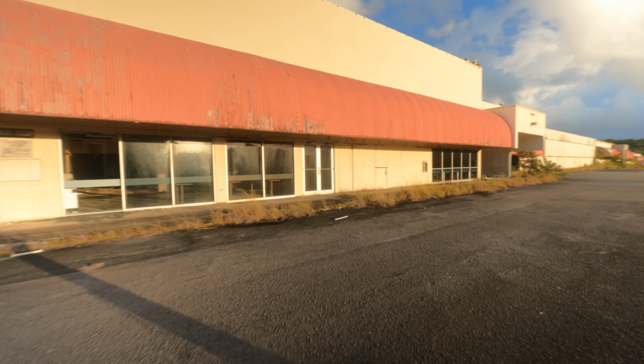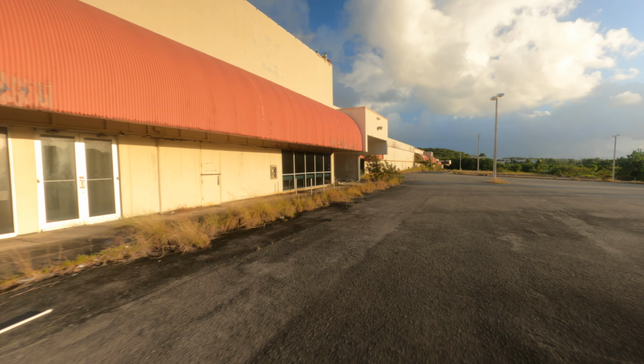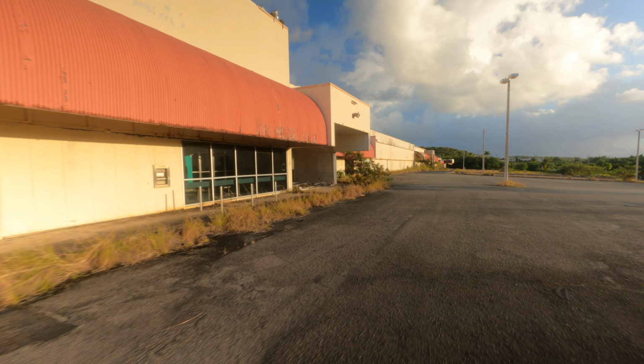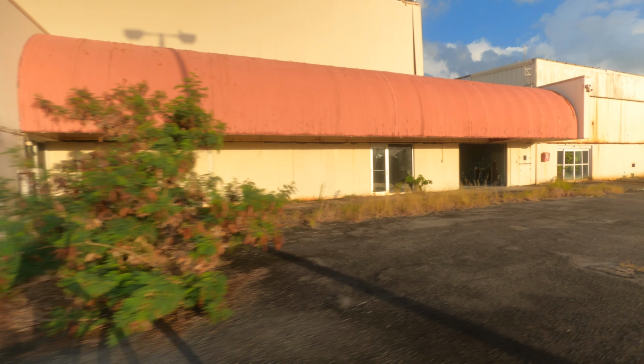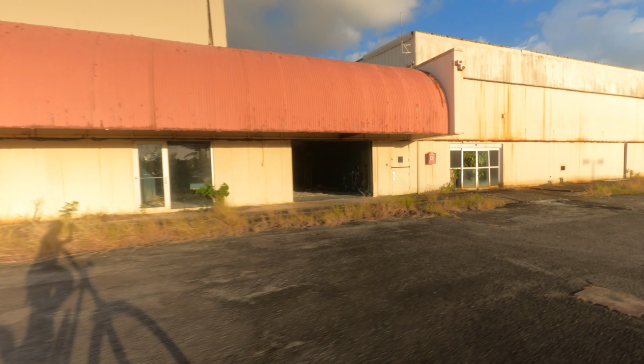Navy Exchange, or what's left of it. Such a pity. Don't Stop Shopping department store. This is what's left, the vegetation inside the building. I believe this side used to be a furniture store.